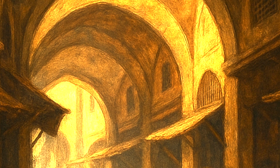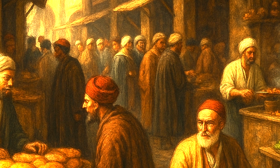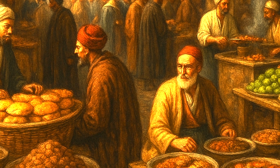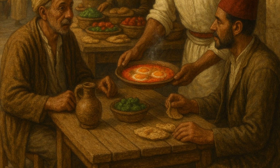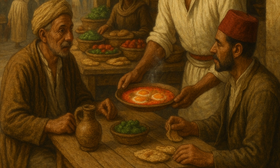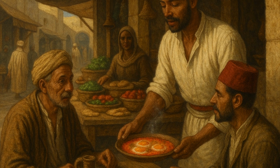The dish is believed to have originated in North Africa, particularly in Tunisia, where it was a staple of the local Jewish and Berber communities. It later spread across the Middle East, especially to Israel, where it became a breakfast favorite and a symbol of cultural fusion brought by Jewish immigrants from North Africa.